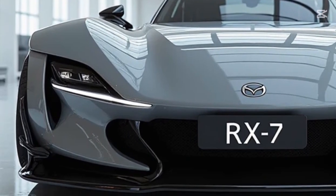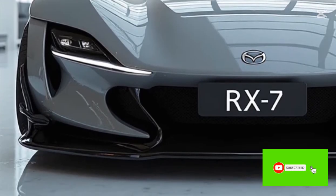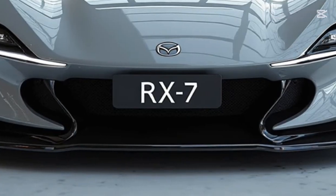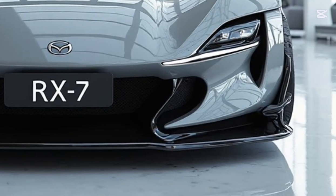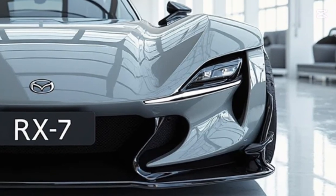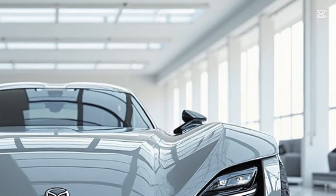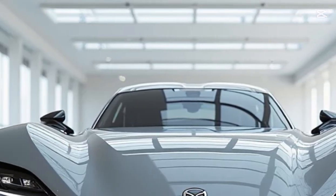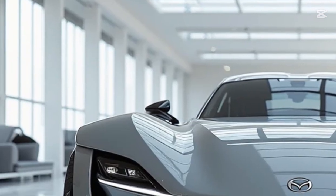For decades, the RX-7 has been a symbol of Japanese performance, rotary power, and pure driving passion. It built its reputation on lightweight handling, unique engineering, and a racing pedigree that cemented it as one of the most iconic cars to ever come out of Japan. Now, after years of speculation, rumors, and countless concepts, Mazda has finally revived the RX-7 for a new era, and the 2026 model is shaping up to be nothing short of legendary.